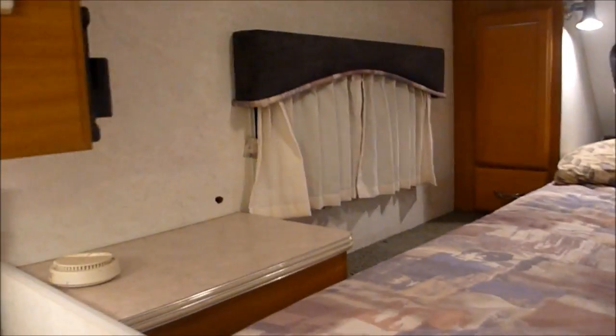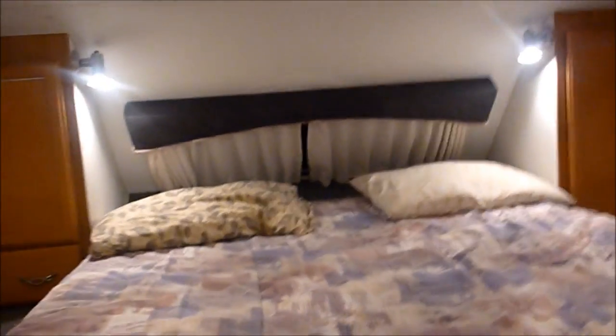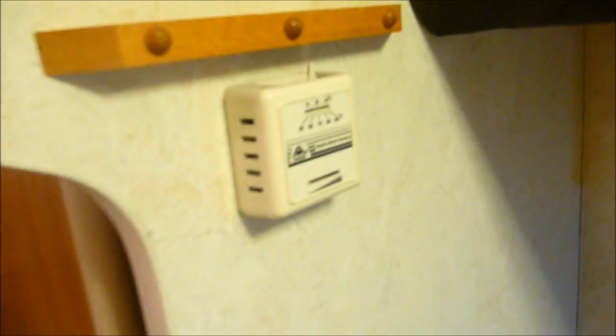So that's the Lance 835. This is a 2003, and I believe I'm the third owner. It's kind of hard to get a history on these things, but regular thermostat for the furnace. It's a nice unit. Lots of room.